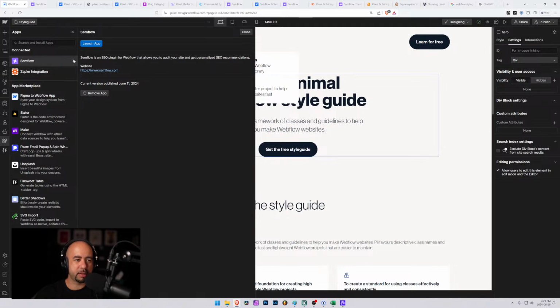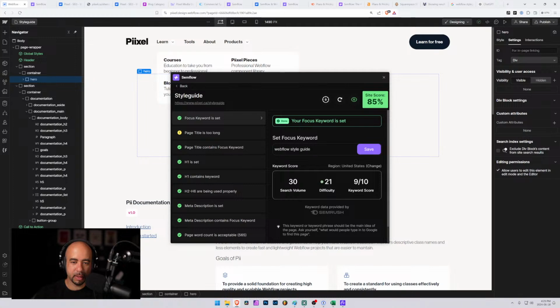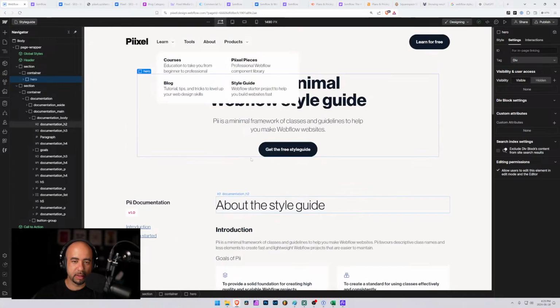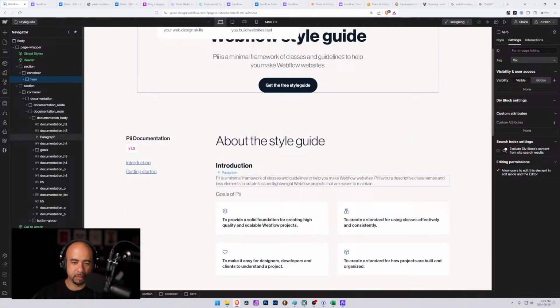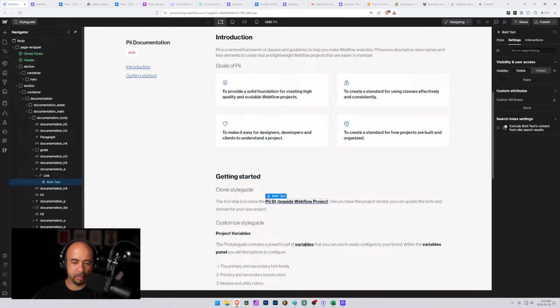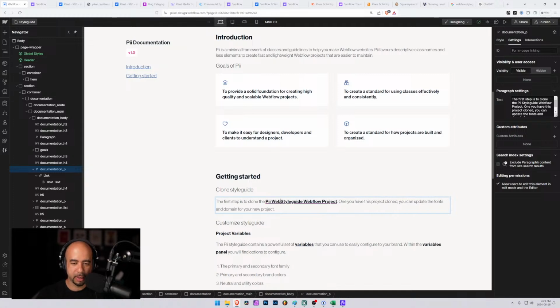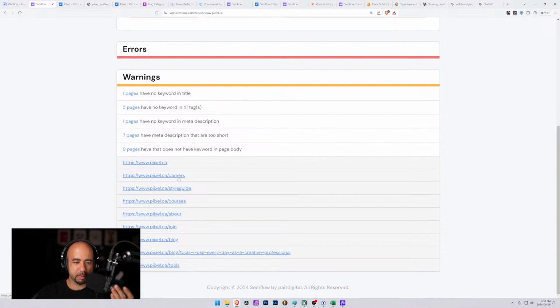Oh, I really wish that this thing could have a panel that's built in. That would be so much better. WEBFLOW style guide. Got the style guide. Maybe let's just change this. The WEBFLOW style guide. There we go. Okay, that's good. That'll fix that page.